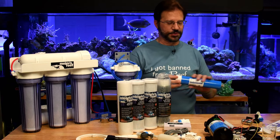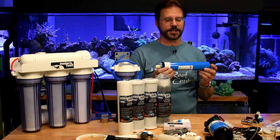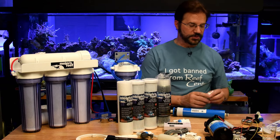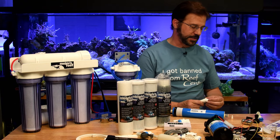And they're rolled tightly. This is how you receive them, usually wrapped in plastic to protect them so they don't dry out. And I always recommend that if you're installing, and let's just say you have an RO system and you've never replaced the membrane, this is the perfect time to understand how this works.